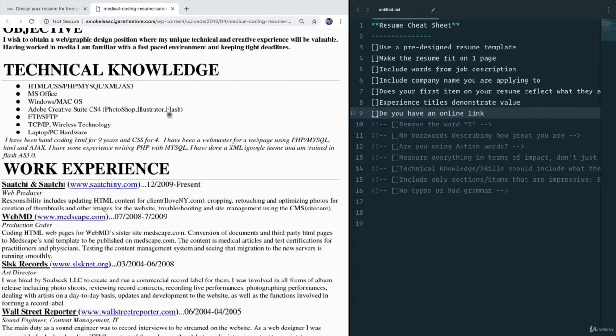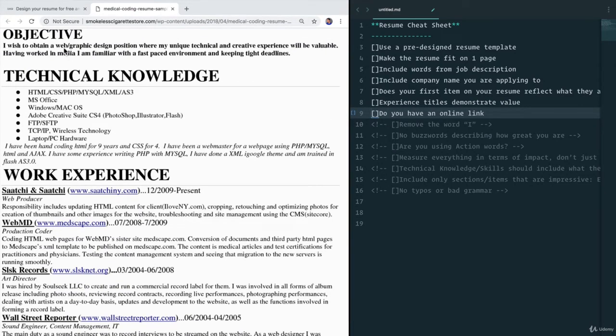Do you have an online link? Again, if you're applying to be a web graphic designer, and for people taking this course, you're most likely some sort of an engineer, you should have some sort of an online link to your GitHub profile, maybe blog posts, maybe website portfolio. That needs to be at the very top.